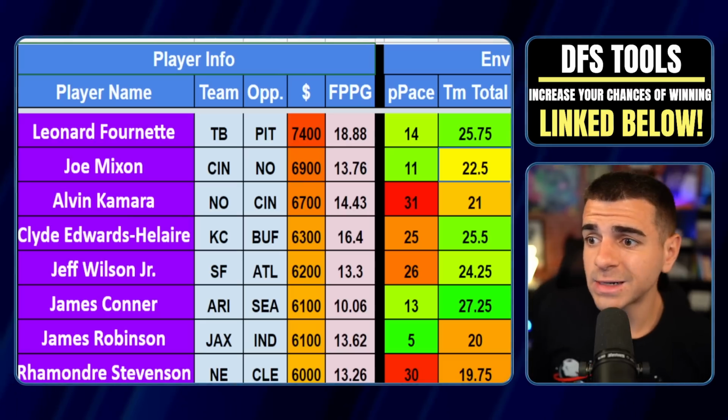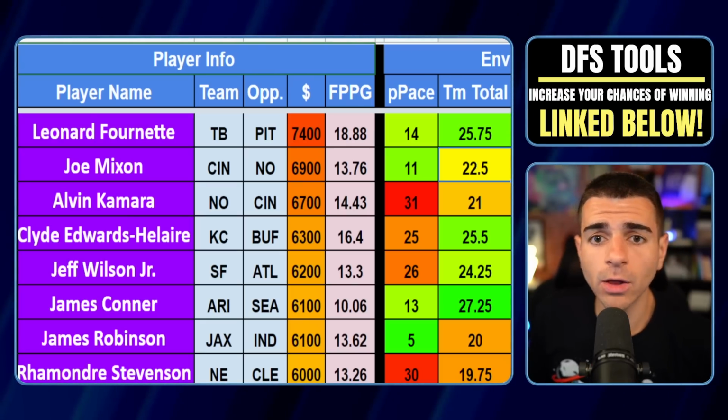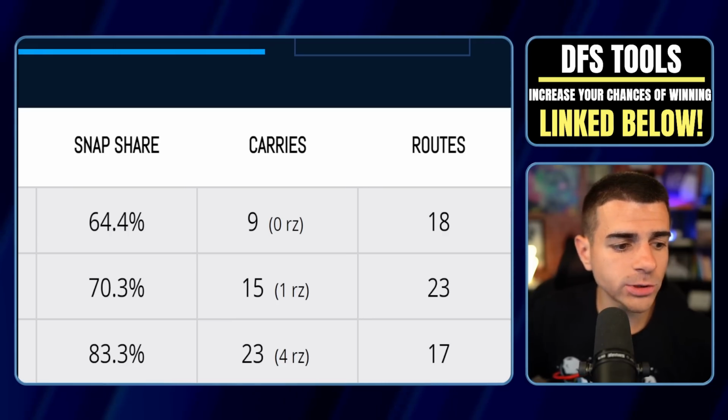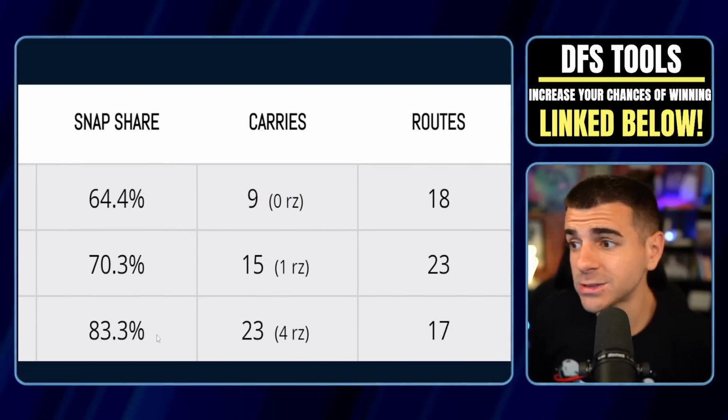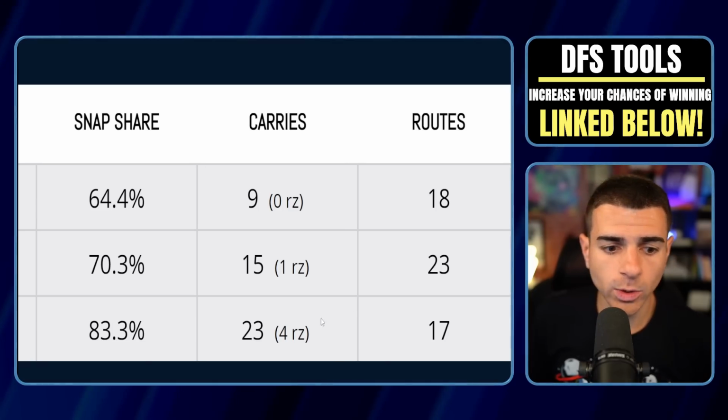Now back to the running backs, and a guy who is just far too cheap still somehow, in my opinion, is $6,700 Alvin Kamara. Now, Alvin Kamara is coming off of by far his best week of the year. He comes back from injury. He plays 83% of the snaps, which is basically tied for the most he's seen in 2 to 3 years now. He sees 29 touches on 29 opportunities.